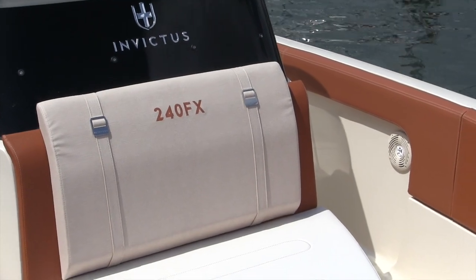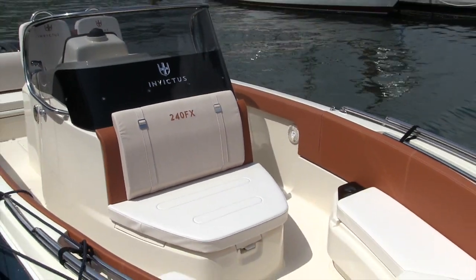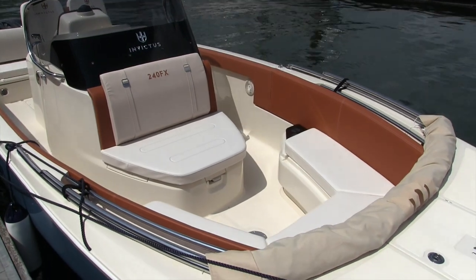It's nice out on the water, it pumps the spray out nice and wide, people don't get wet on it. And there's plenty of room around the boat because it's a centre console, you can walk all the way around it, you've got this nice seating area up in the bow and it gives you plenty of options.